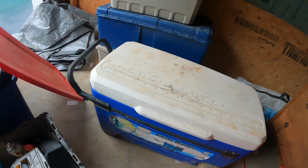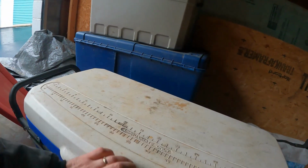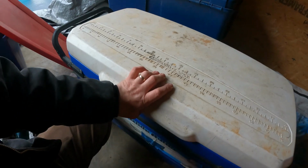All right. Maybe they had something good in this cooler here. Maybe there's a dead fish. Because you've got the ruler here. You can catch your fish, throw it up on there to measure, and then throw it in here. So let's see.